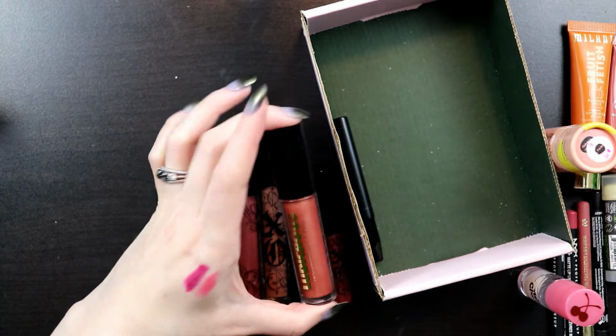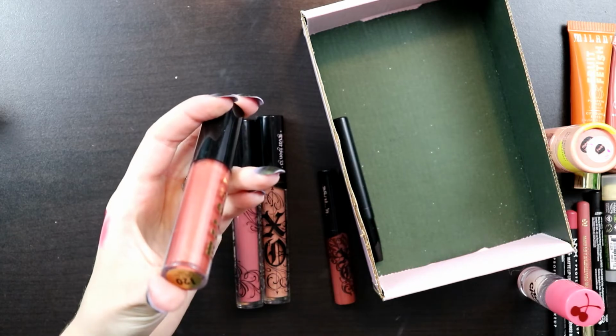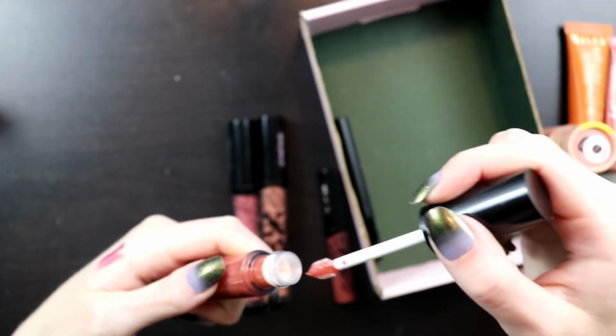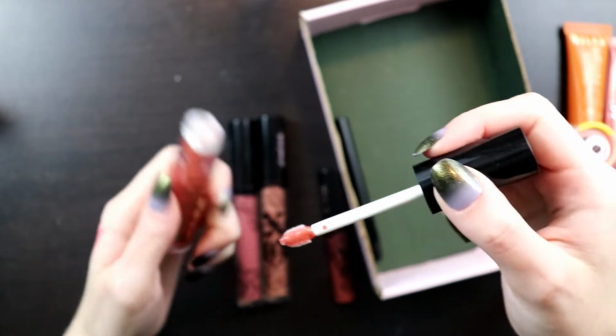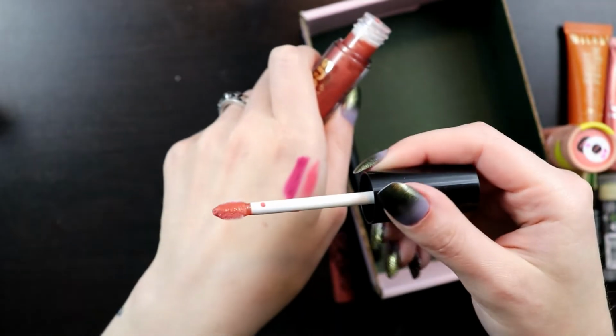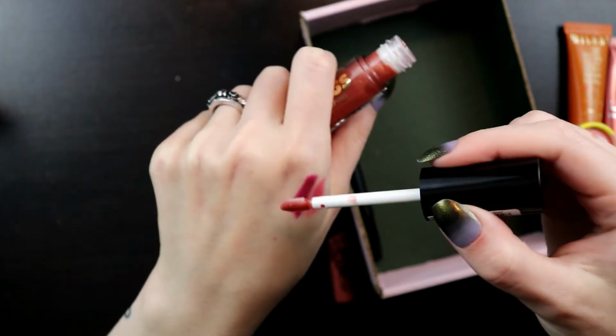Then this one is my newest one. It is the Ludicrous lip gloss from Milani. This is the shade She's All That. I just wanted to try this one because it was a drugstore option. I know a lot of people like this, and I do like the applicator on this one. It's not your traditional doe foot. Can you even see that? It's kind of flat on both sides, like a paddle almost.